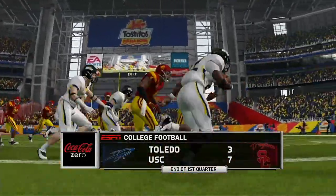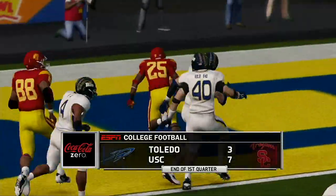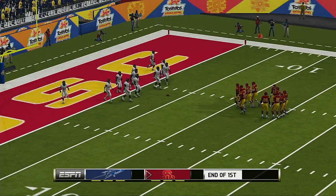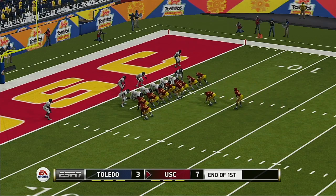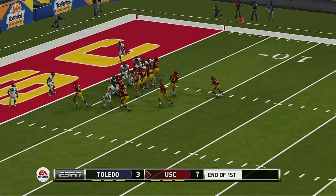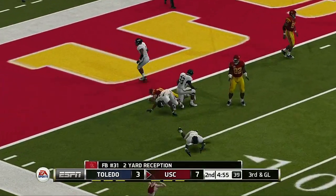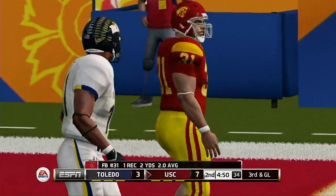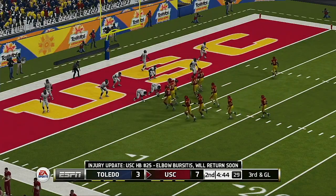Yet to go, but at the end of one, USC's up by 4. And we're back for more action here in quarter number 2. USC is up 4. Fires quickly to the fullback. Brought down just outside the goal line. It's third and goal from the 1, and they're trying to make this a 2-possession ball game.